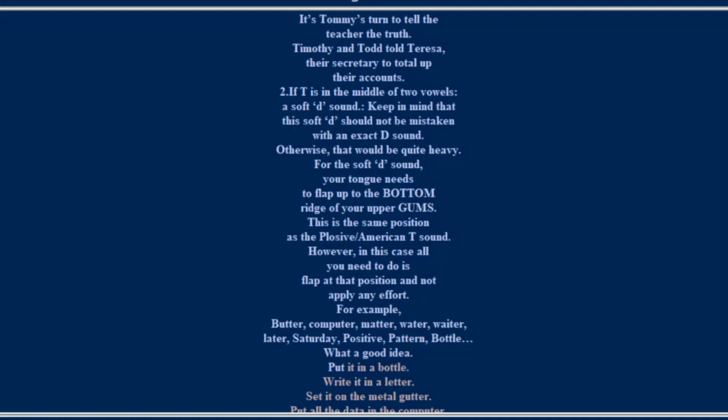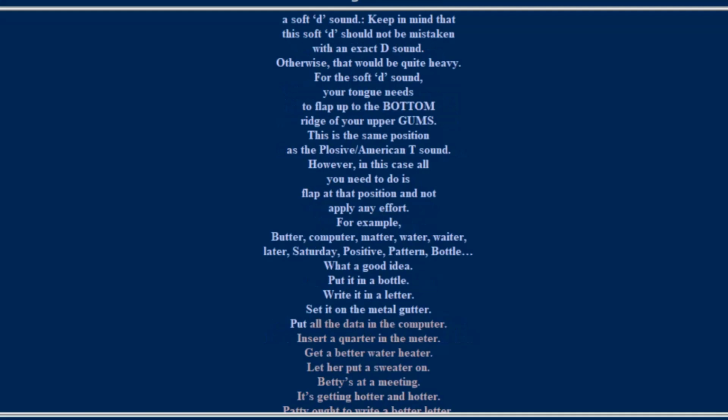What a good idea! Put it in a bottle. Write it in a letter. Set it on the metal gutter. Put all the data in the computer. Insert a quarter in the meter. Get a better water heater. Or put a sweater on.